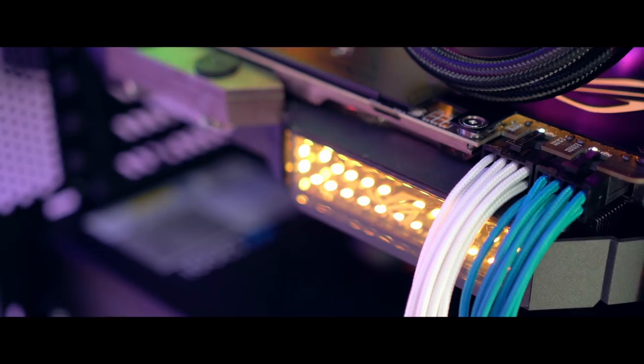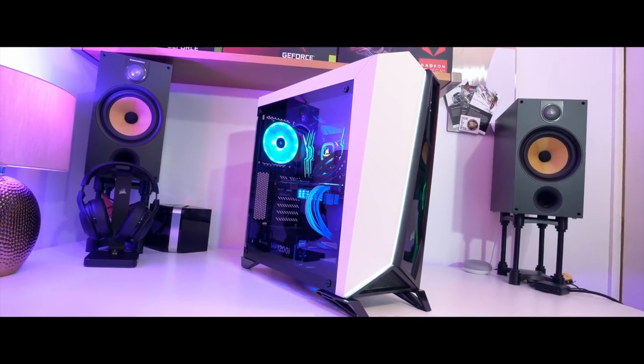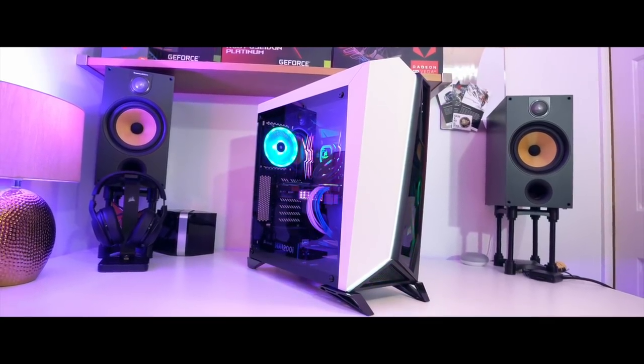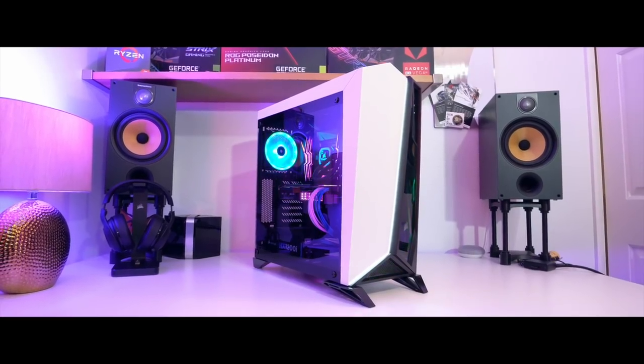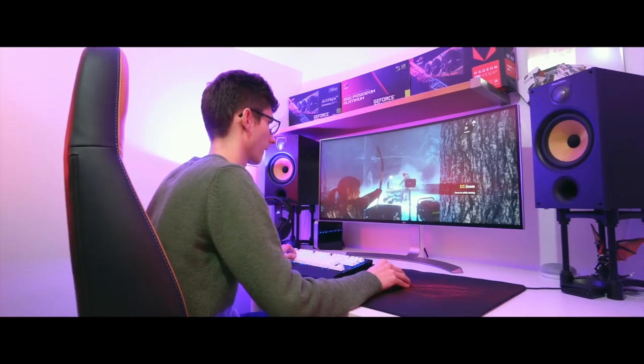Now, at the center of all of this is undoubtedly the PC, and this is what's able to push all the pixels regardless of whether it's for work or, of course, play. It features the top-end GTX 1080 Ti Poseidon and an Intel i9-7900X processor. The result is a computer that will fly through anything you can throw at it, and it's comfortably able to handle every single game I've ever played at max resolution and, of course, high frame rates.